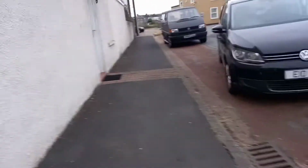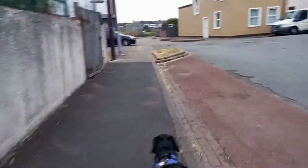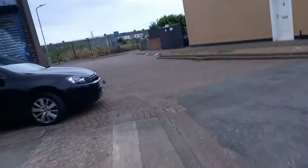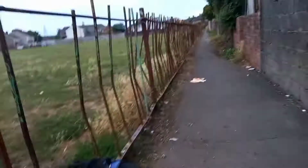I believe it was up this way. But it looks all boarded up. Well, this is the way that we used to go into the St Andrew's Park. Otis is eager to go. He can sense the park grounds, but how do we get in? That was the gate. Okay, Otis has found his own way in. Come on then, you can go for a little run around here.